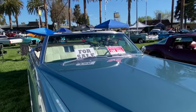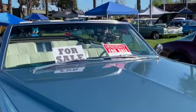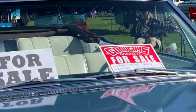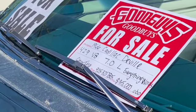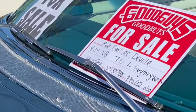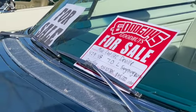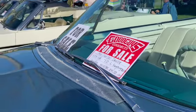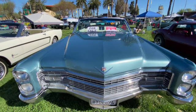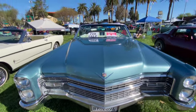Looks like this person is selling their car. Is there a price on there somewhere? So if someone wants a Cadillac, there's your price right there. That's a good buy, I guess. It's good. Just a nice long angle of the car too. What a beauty.